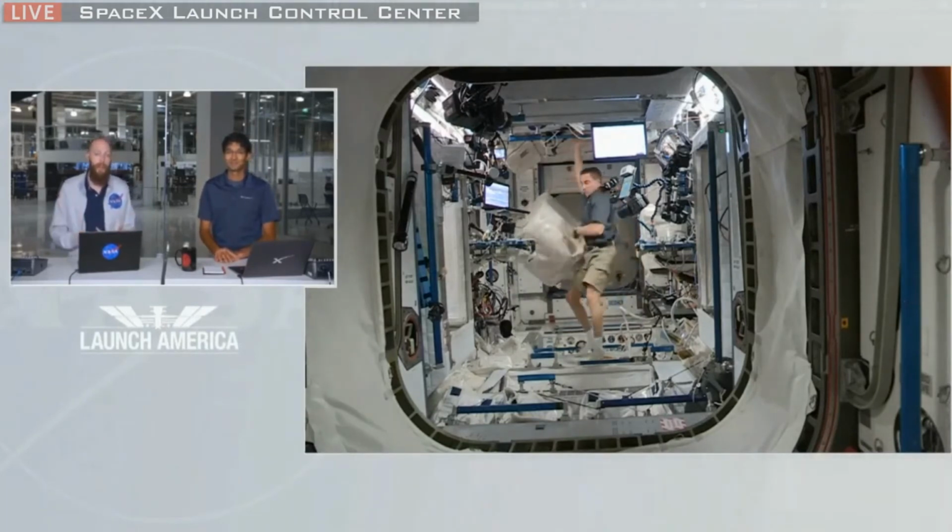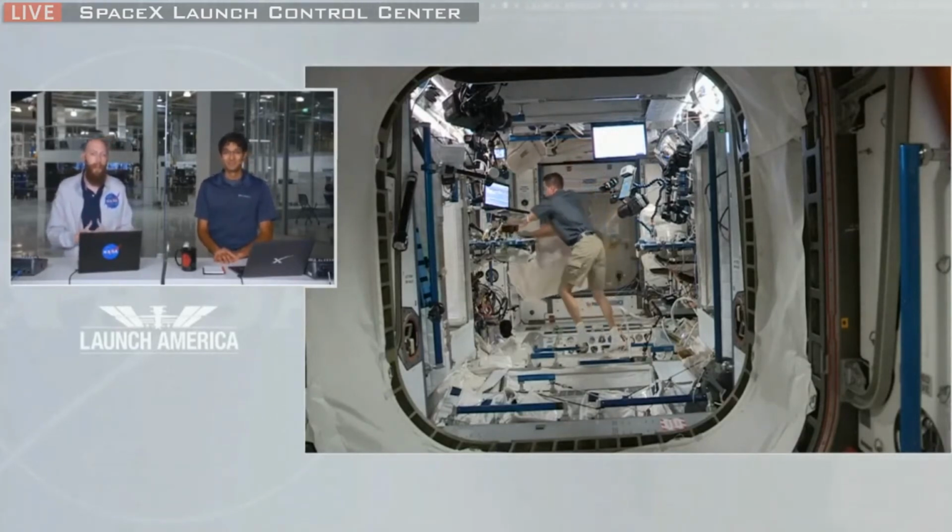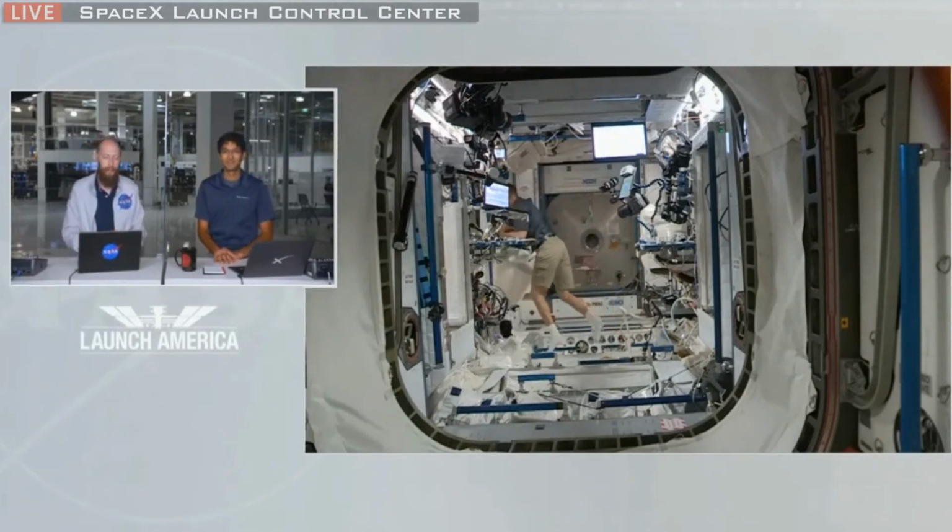Meanwhile, though, we're getting some views back inside of station. Chris Cassidy getting everything ready for his crewmates, Bob and Doug, who are about to be arriving on board, hopefully in the next 3 hours.